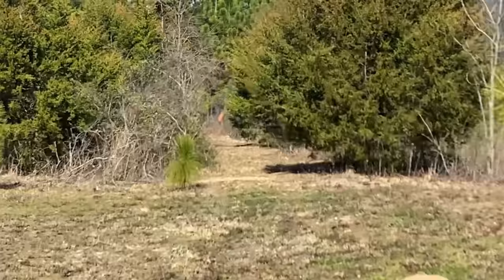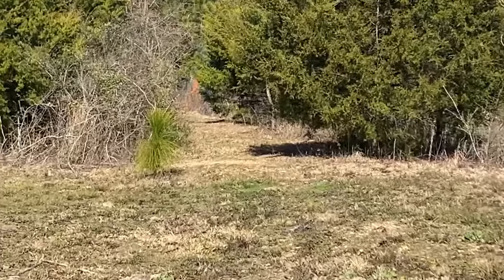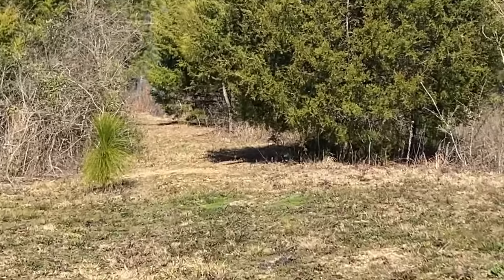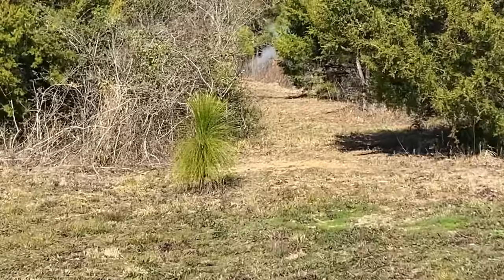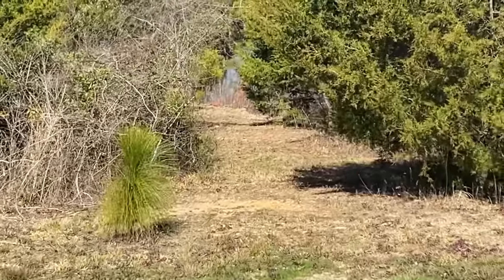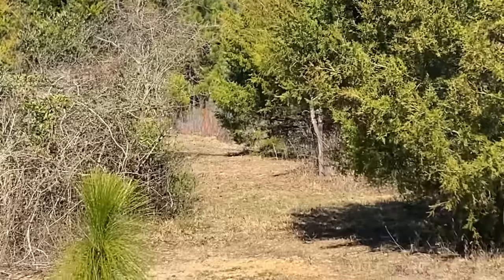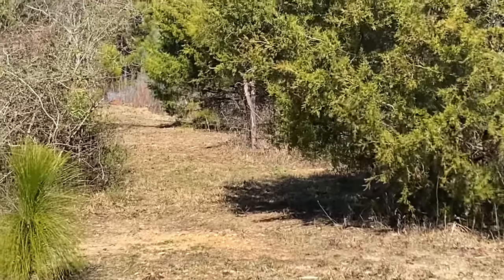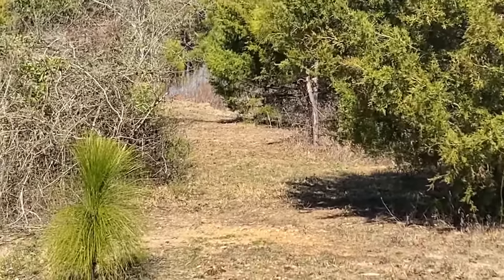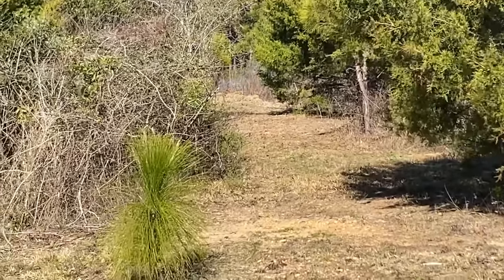So happy, because it's been 2 years since we burned it, and the first time it did not burn as good because of the type of undergrowth that it had. But this year the fuel is a lot better, and you know, we had the drought, which dried out a lot of the undergrowth and had it laid over so it could fuel itself a whole lot easier.